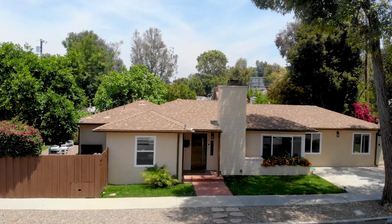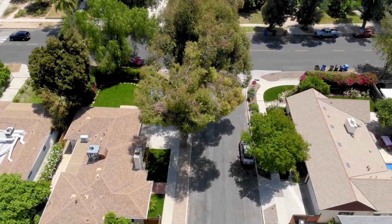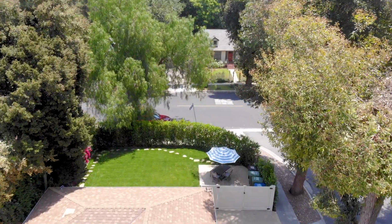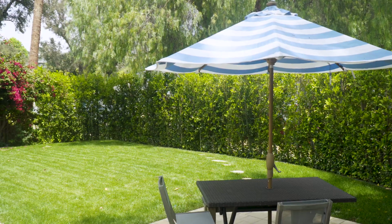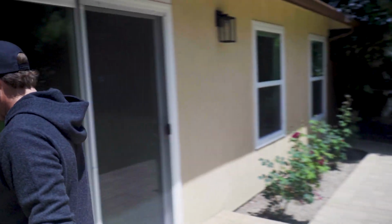Hey guys, welcome to our newest listing here at 21205 Della Osa in sunny Woodland Hills. This is an amazing 6,200 square foot corner lot. As you can see, you have this really big private front yard here. And let me take you guys inside and show you what we have.